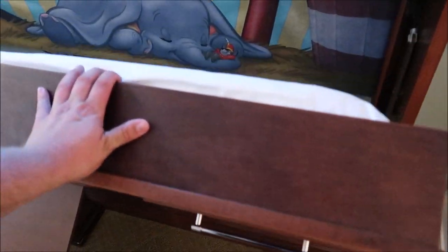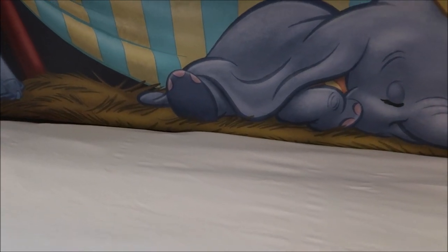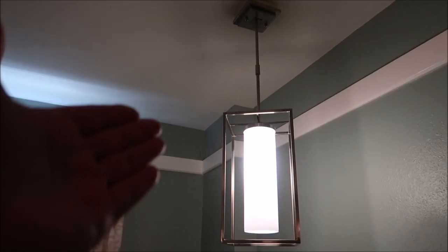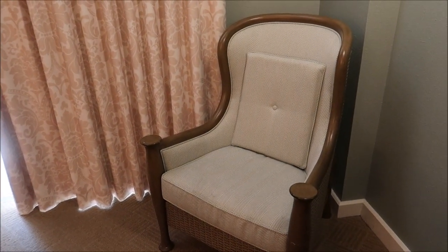Is that Dumbo? Oh, it's a sleeping Dumbo. Look at that. I always love these little day beds. They're so cute and they always have a nice animation. It is really cool that the desk or the table is attached to the bed, but like I said, it does kind of make it a little difficult to open and close. Does save room in the room though. I do appreciate these light fixtures, and that chair looks pretty comfortable. Gonna have to give it a seat test.